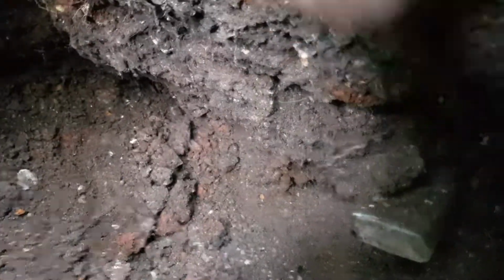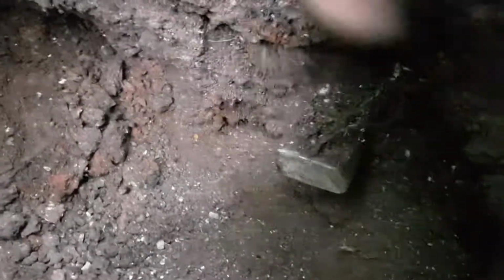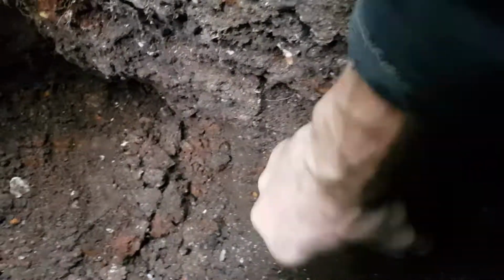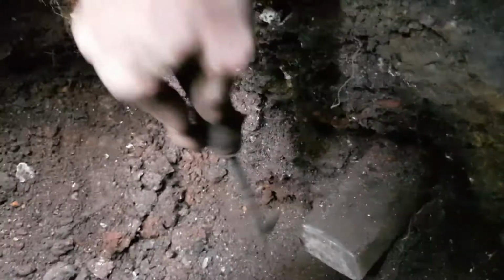See, and that needs a bit more. And this, again, is not likely to be very interesting. But that's bottle digging for you. But we'll give it a go. Bloody gnats everywhere. It's coming out. Well, I thought it was coming out.